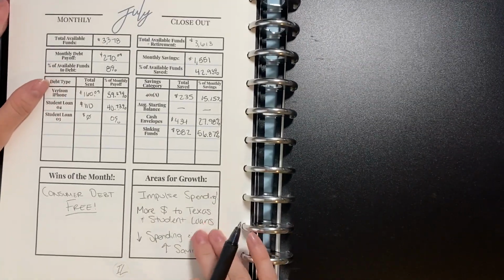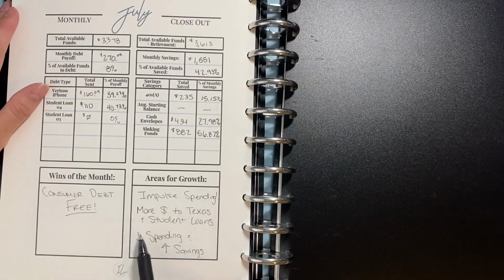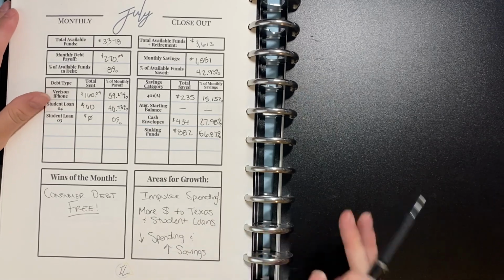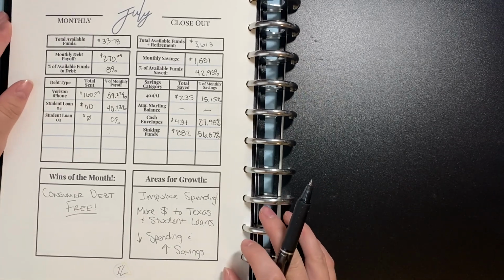And some things I want to improve on: I want to do less impulse spending. I want to save more money for taxes and put more money towards my student loans, and just in general decrease my spending and increase my savings in August.